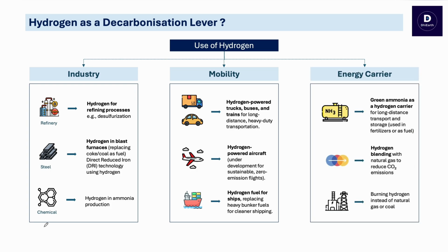Next, use is as an energy carrier, and we know that hydrogen can also act as an energy carrier through green ammonia, and green ammonia is emerging as a hydrogen carrier for long distance transport and storage. Additionally, blending hydrogen with natural gas helps cut CO2 emissions, and burning hydrogen instead of coal or natural gas provides a cleaner energy source.